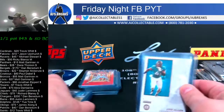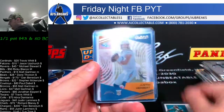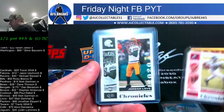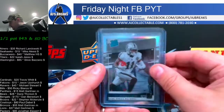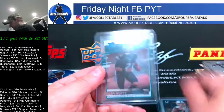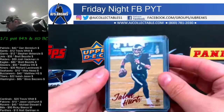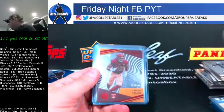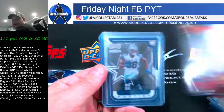It is a clean card. You got Josh Allen base. Herbert clear vision. Kelvin Ridley to 99. J-Love base. Herbert score update. Ruggs clearly. Eason score silver. Hurts clearly. Hurts to 199. JT Green Dynagon to 49. That's a sweet card. Chase Young to 199.